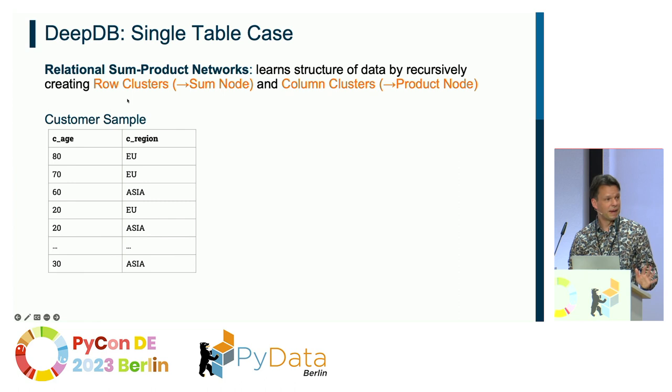The learning procedure is based on two steps. You do row clusters. You split your tables into different disjoint sets of rows that are similar. And then you split the columns apart if they are statistically independent. So this is a recursive procedure of creating row clusters that are similar and then trying to split columns apart that are independent, meaning that you can do cardinality estimation in these column sets independently.